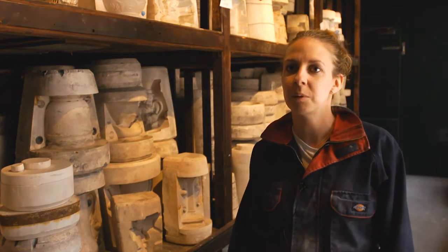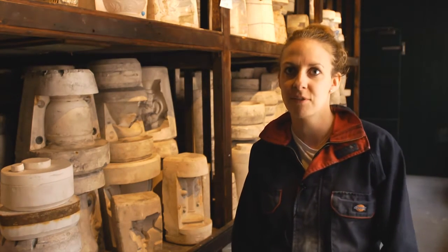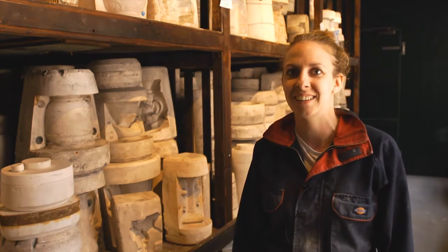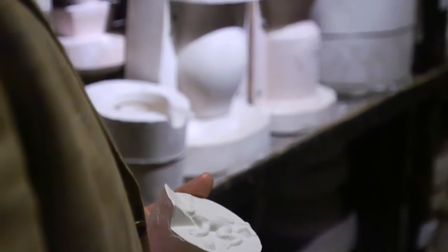It was fascinating, and it was the fact that it was so different. Everything was different. Every time you opened a box, it was like Christmas. You had no idea what to find. It tells us the story of Middleport. It tells us the story of the people who have worked at Middleport. It tells us the story of how they've made things at Middleport.